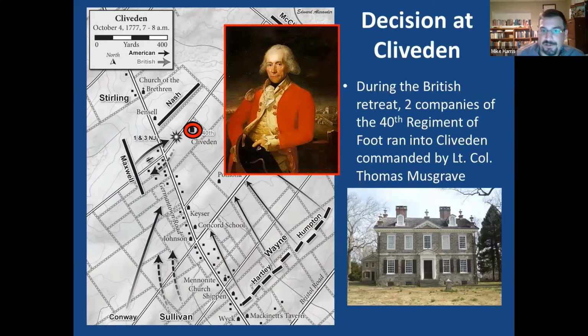So here's a painting of Musgrave. What Musgrave's about to do here was so important to him that when he had this portrait painted, he had the house painted in the background. So that house is this house. That's how important what he did here was to him.